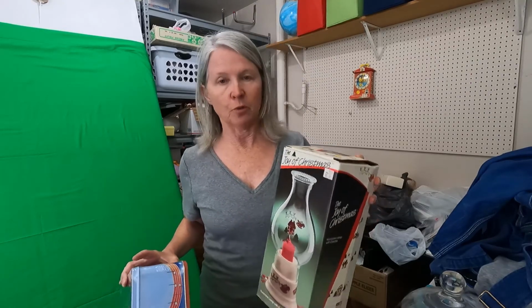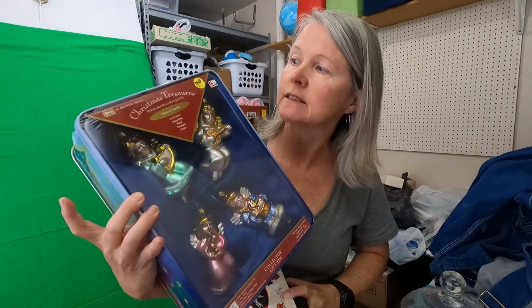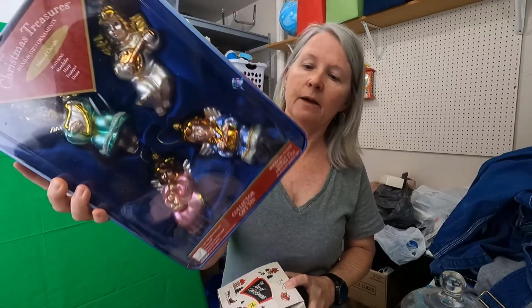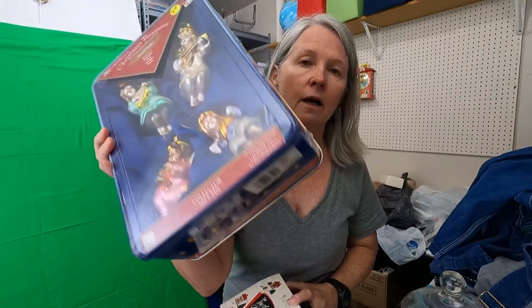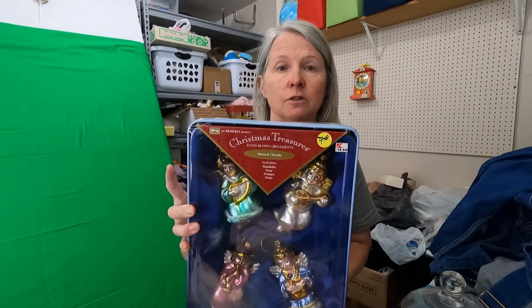And if you've been watching any of my What's Sold, almost every week I'm selling Christmas stuff. So I did pick up a few more Christmas items. This is still sealed. I think I paid $3 for these at a yard sale. They were from Kmart. I didn't comp them yet, but I'm hoping, you know, $20, $25 for them.